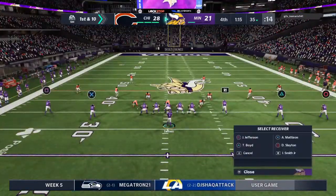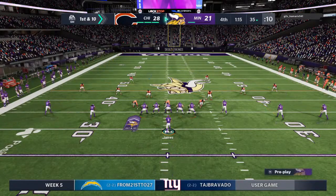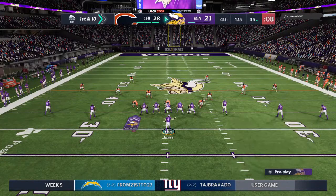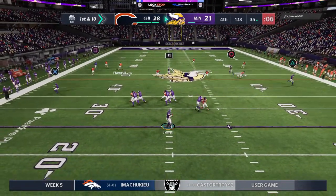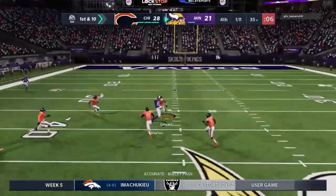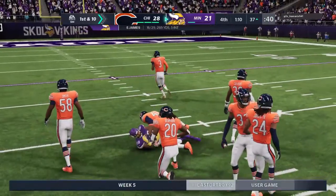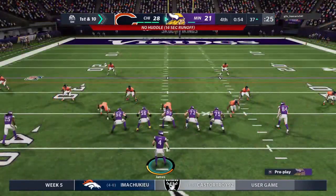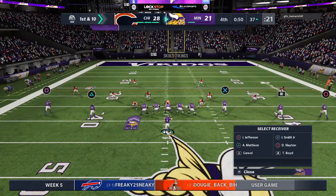The drive continues as they search for a tying touchdown. Here's 1st and 10. He'll look to throw. That's complete to Slayton. And they'll get this well past midfield before being stopped just before the 35. That's good for 28 yards.